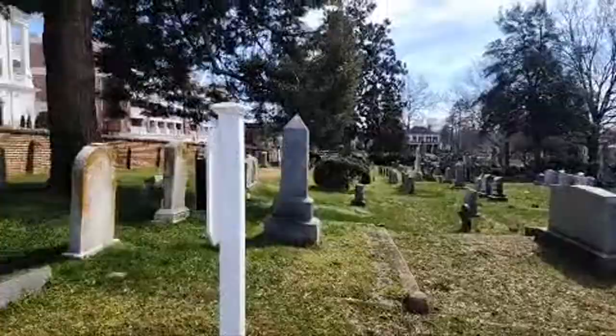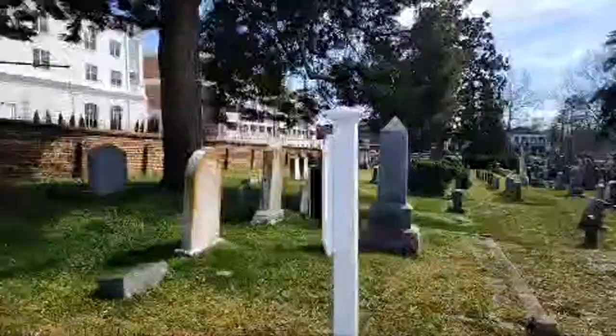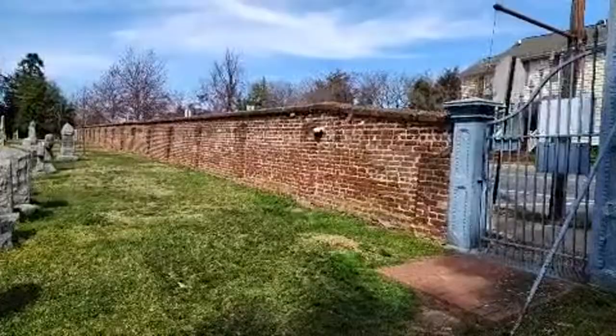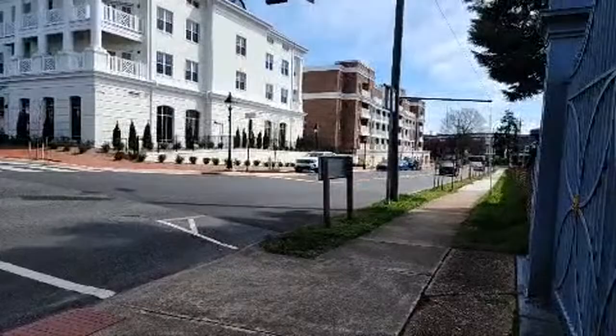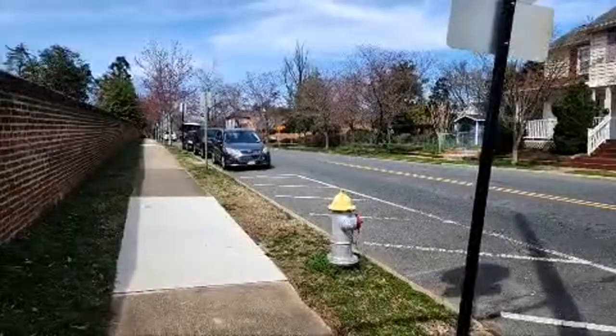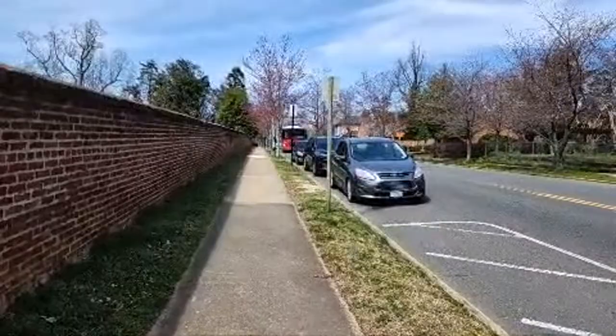This is going to conclude our tour of the Confederate Cemetery. I got two more things to show you. We got to walk to them. I will not be able to show you where Mary Washington is buried today. It's too long of a walk. Here comes our trolley giving a tour. Maybe I should have got on that, went for a ride.